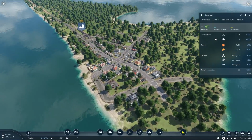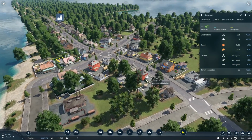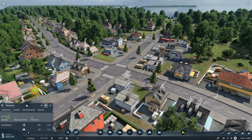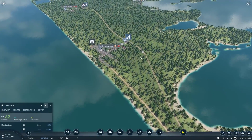Montauk, 10% boost. So if we crank this up now, it'll take time though, is the only thing, to build up the number of connections. But that should start to go up over time. I tell you what, I can pop it down there in the corner, and we'll try and keep an eye on them. So let's see now.